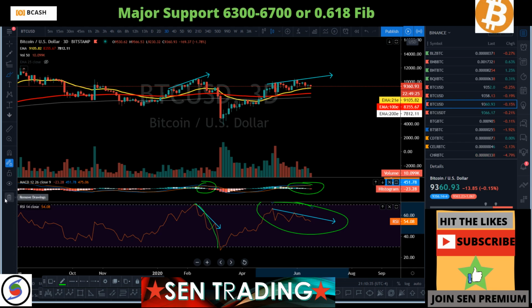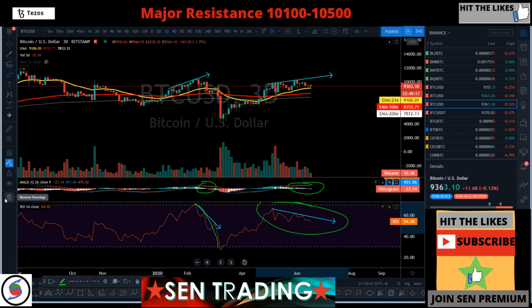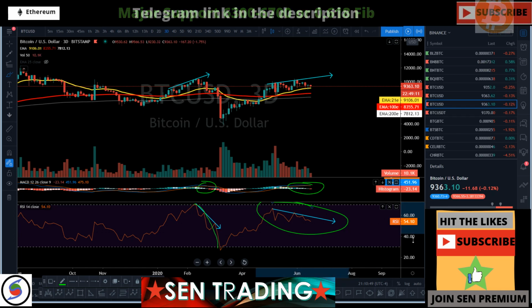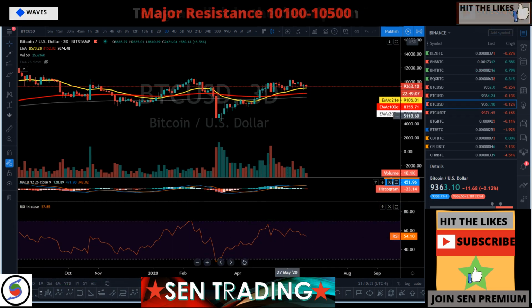As you know, BTC has not been giving us a bullish uptrend over the last 3 summers, especially in September. Like I keep saying, every single September BTC is going to crash. We're not there yet, but we could be crashing even before September. So let's keep that in mind.